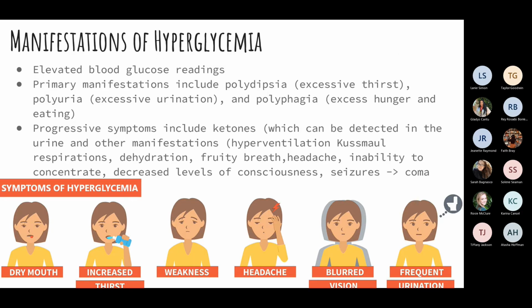If you've ever heard of your hot, dry sugar high, that's what hyperglycemia symptoms are. So keep in mind, any patient can have hyperglycemia, whether it's a diabetic patient or maybe a kid that just ingested way too much candy really, really fast. So you're going to see an elevated blood glucose reading. And while there's a variety of other symptoms, specifically pay attention to your hot, dry, sugar high.